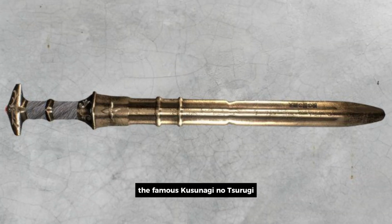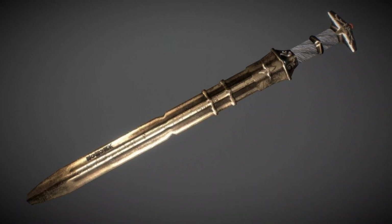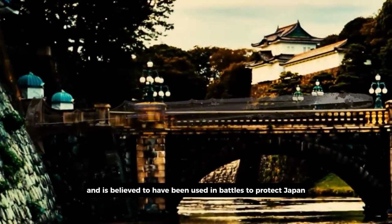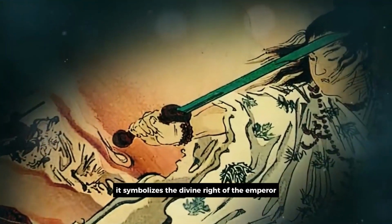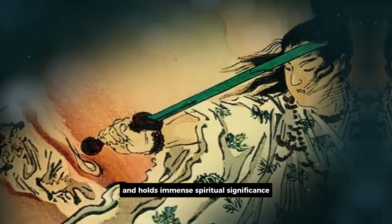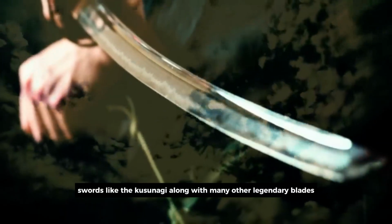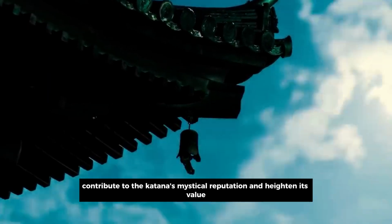The famous Kusanagi no Tsurugi, one of Japan's 3 imperial regalia, is said to be imbued with the power of the gods and is believed to have been used in battles to protect Japan. It symbolizes the divine right of the emperor and holds immense spiritual significance. Swords like the Kusanagi, along with many other legendary blades, contribute to the katana's mystical reputation and heighten its value.